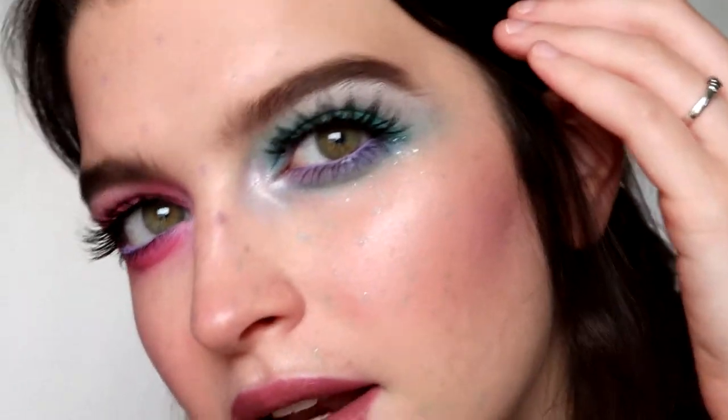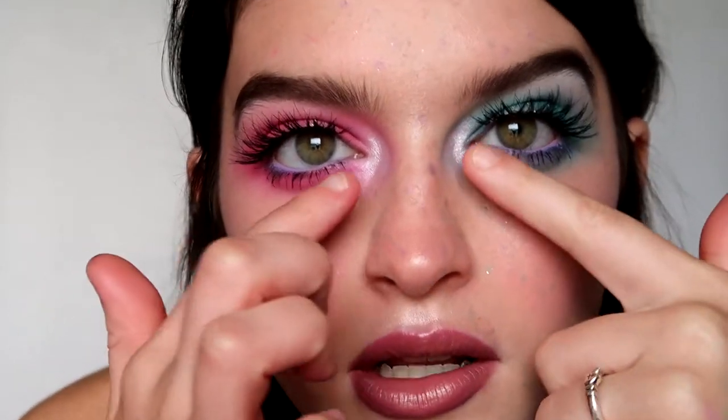Okay, so this is the finished look. Here's the pink side. You can barely see the pink freckles I tried to do because it's so close to my skin. And then here's the blue side. I tied in the white under the brow bone, even though it kind of blends in with the color. And then I did white base with lavender. This was so fun, and I have purple right here. It kind of makes it look like bruised, but it's fine.